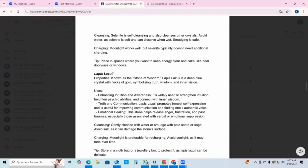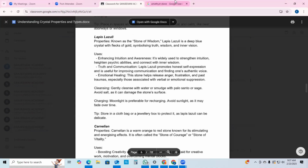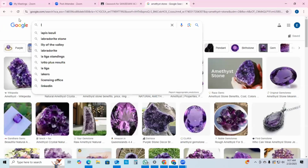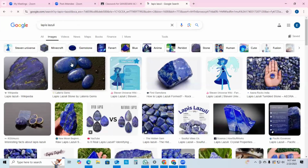Now this one is my favorite. It's lapis lazuli. It's known as the stone of wisdom, and it's deep blue with crystal speckles. This is actually used a lot in the Arabian countries. It's so beautiful, right? This is what it looks like.